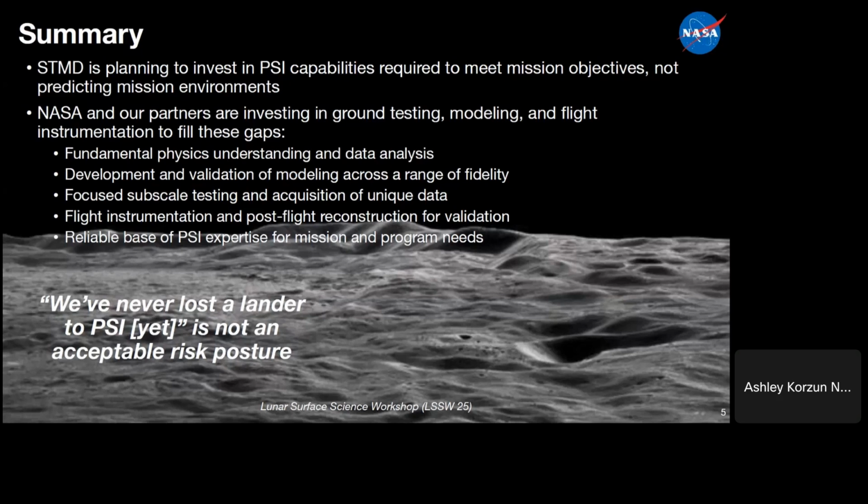So with that, I encourage you to stick with us, see where we're going from here as the STMD reorganization moves along. But in the meantime, for those of you that have graduate students, I highly recommend the NSTGRO fellowship. And I believe it's typically a November 1st deadline for those proposals. So with that, let's see if we've got any questions.